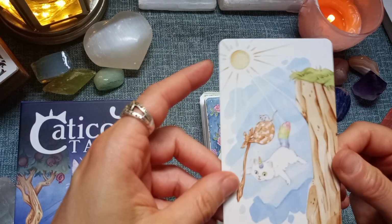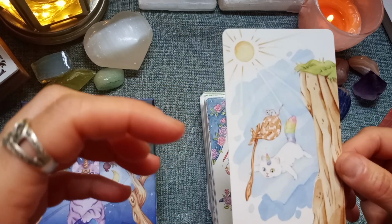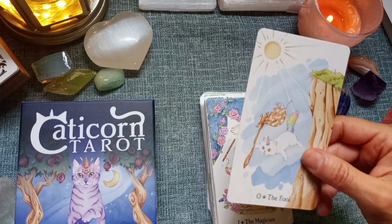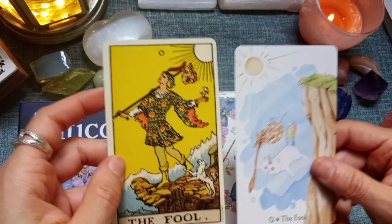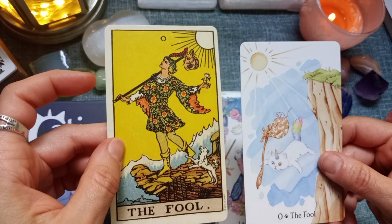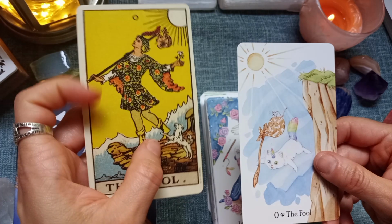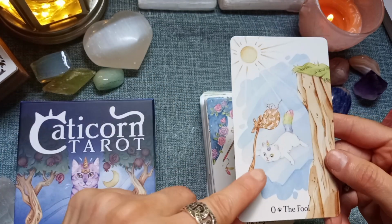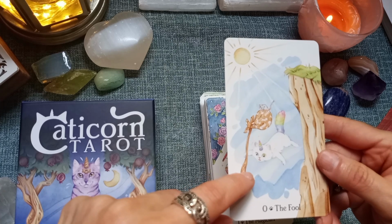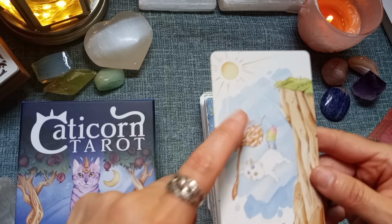We have the Fool. In this Fool card, the Fool goes a step further than the traditional Fool, because in the RWS, our Fool is about to take a plunge off this cliff, and he has a canine companion trying to warn him about the danger. But here we have a cat that has taken the plunge. They're brave animals, really brave. The little companion here is a mouse. What an odd couple, right?